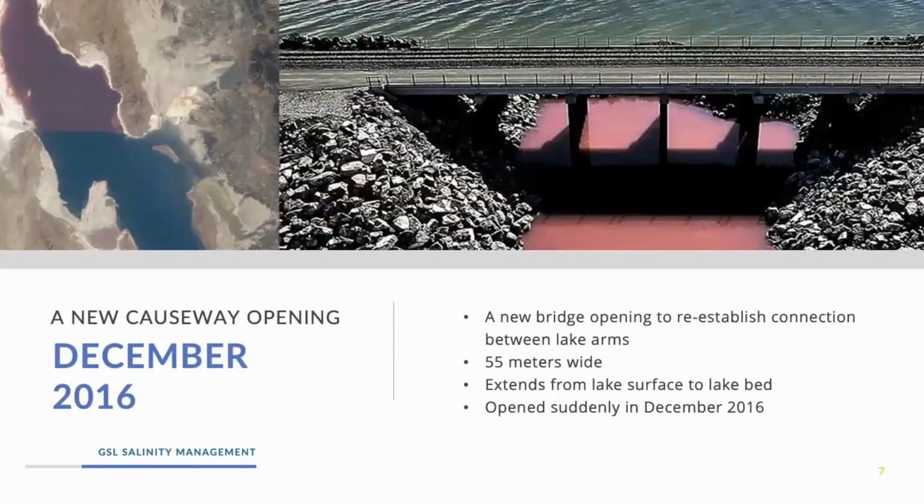However, a new bridge and opening in the causeway were built and finished in December of 2016 to reconnect the two lake arms. Now, this bridge was about 55 meters wide, and unlike the culverts that came before it, it extended from the lake surface down to the lake bed. And you can see in this picture here that the remaining part of the causeway is holding back the green waters of the north arm, which are at a higher surface elevation than the pink water of the north arm in the foreground.